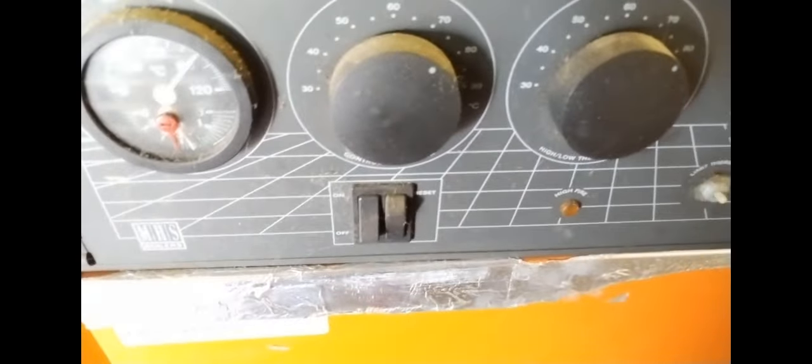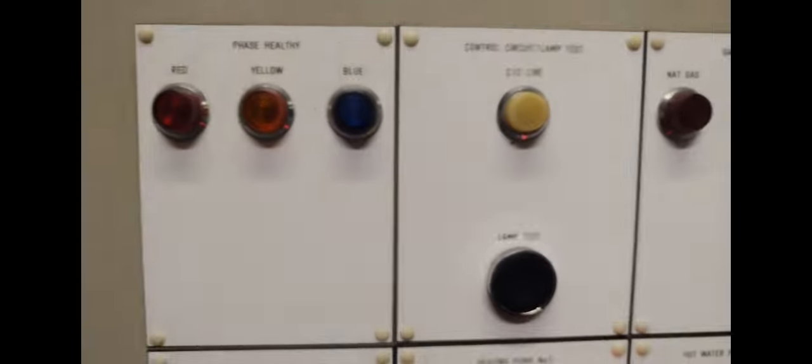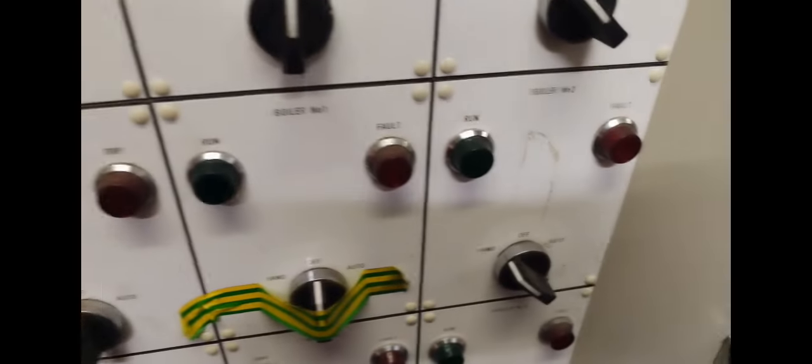And this is another plant room. Just checking to see the boilers. See if they need resetting. A sign has come up on the BMS, an alarm, which I acknowledged. Heating pump 2. The heating pumps have been turned off because no heating is required for the moment.